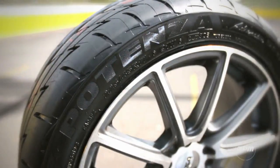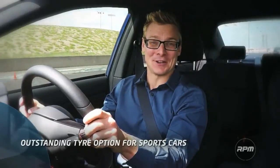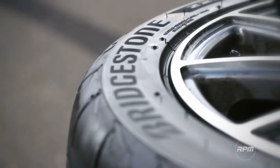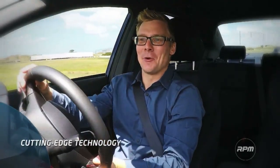Bridgestone's latest instalment in the Potenza Adrenaline range is the RE003, and it's leading the way in the street sport tyre market. The Adrenaline RE003 is designed for enthusiasts who are wanting to improve the handling of their vehicle. Drivers will appreciate the precise, sporty nature and the feeling of being connected to the road. Its cutting-edge technology delivers on all fronts.